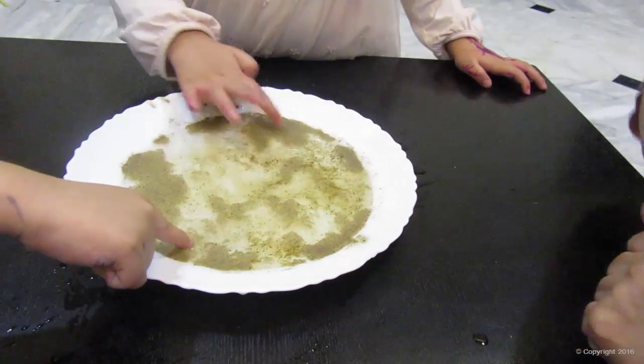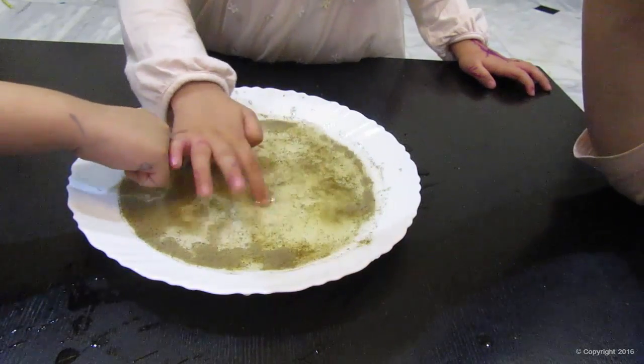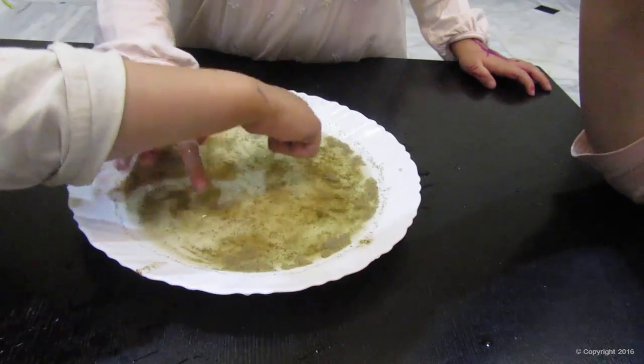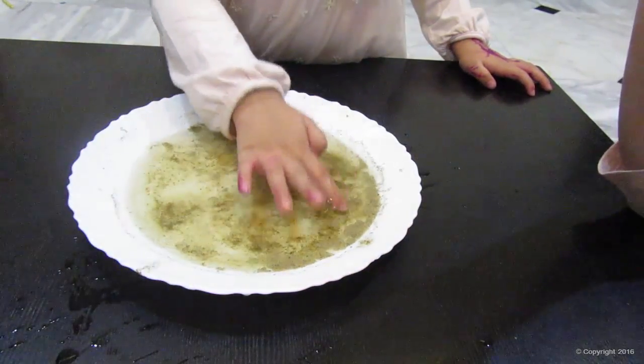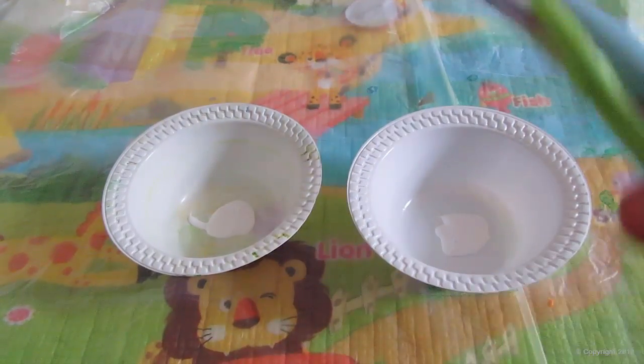Tell your kids to wash their hands with soap and water, so all the germs would magically disappear. Tell them about the fact that the water and soap are really tough at fighting the germs and getting them away, to keep from getting sick. The next activity is the brushing your teeth activity.